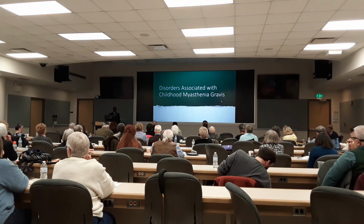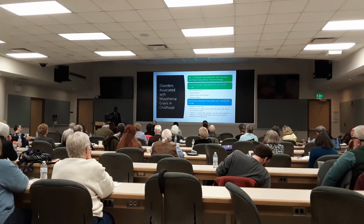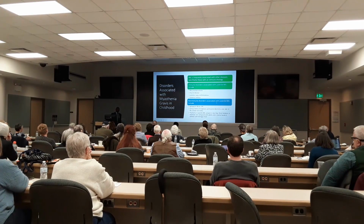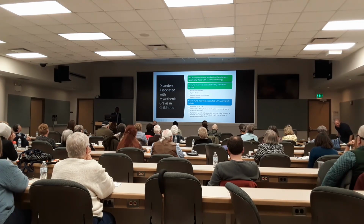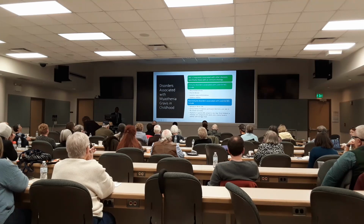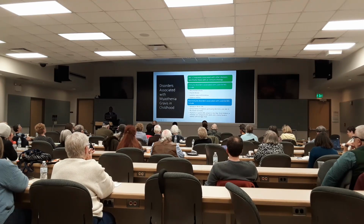So, like in adults, most patients with myasthenia gravis have a higher tendency to have other autoimmune disorders. Those could include rheumatoid arthritis, thyroid disease, and diabetes. There is a small percentage of patients who have epilepsy, and then thymus-related cancers, or tumors, as well.